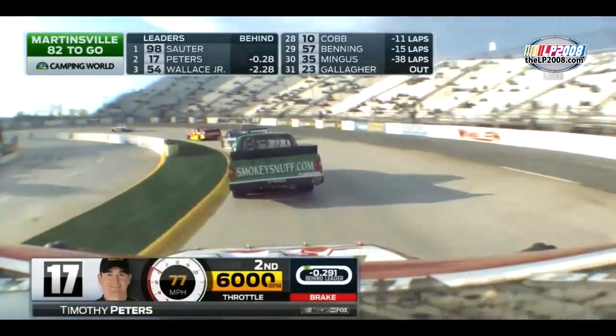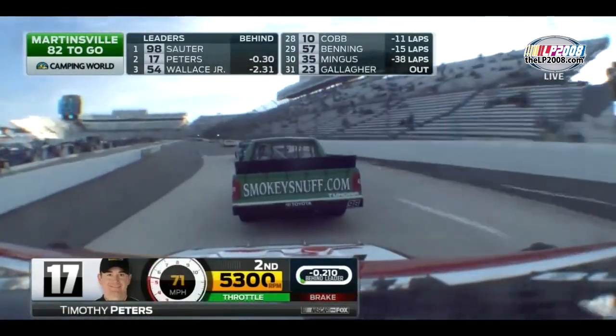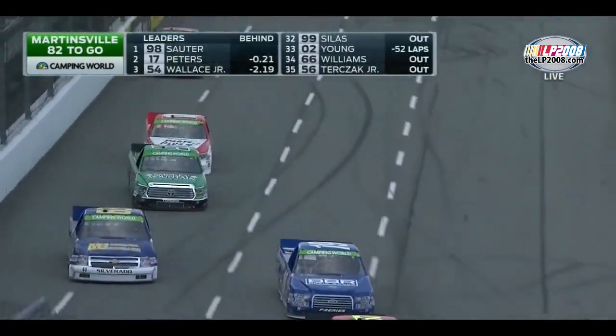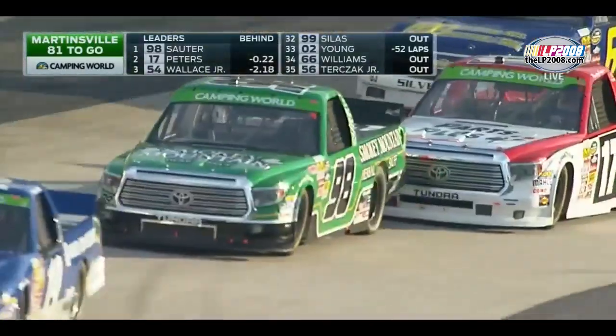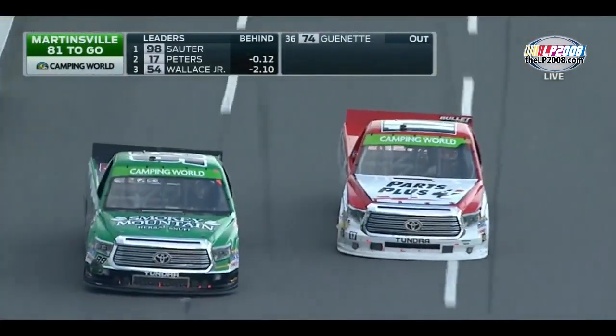Phil, as far as our pit window, are we looking at with about 20 to go? They may run out of fuel, so we're going to have a green flag pit stop if we don't get a caution that comes out? Well, we had some caution laps, so that's going to help that fuel mileage too. But we know Ron Hornaday can go the distance. Right. He only has to go 117 laps, but these other guys have to go 40 laps more.